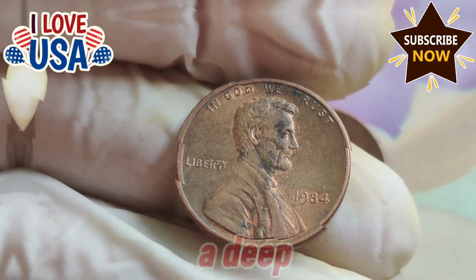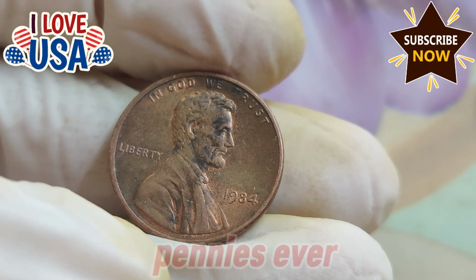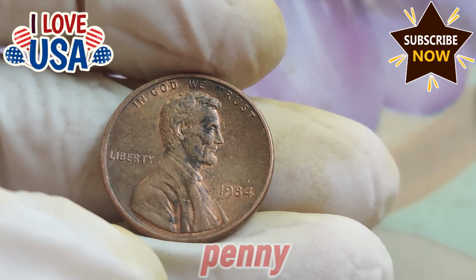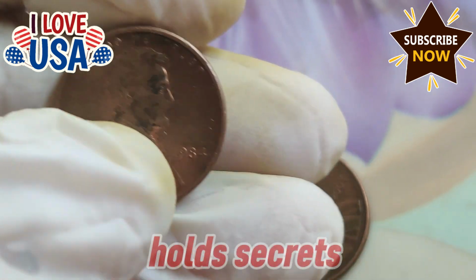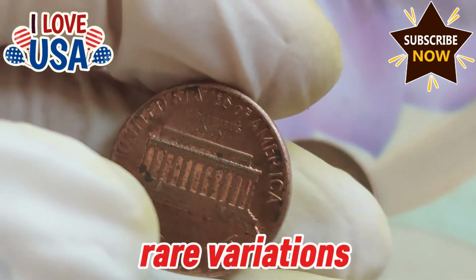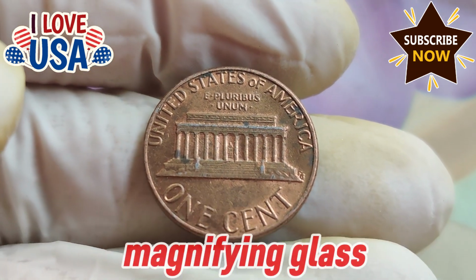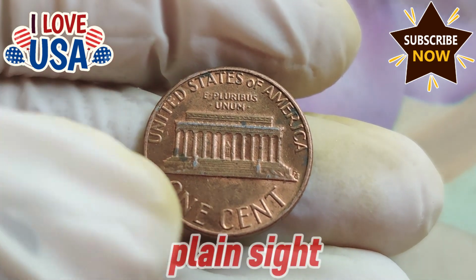Today, we're taking a deep dive into one of the most shocking, mysterious, and lucrative pennies ever minted in the United States, the 1984 Lincoln Memorial Penny. Its roots are steeped in American history, its design holds secrets, and its rare variations have stunned even the most seasoned coin collectors. Grab your magnifying glass and coin jars, because you may have a fortune hiding in plain sight.